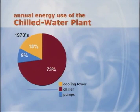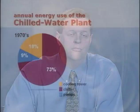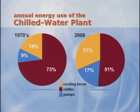remaining 30%. However, manufacturers of chillers have made and continue to make great progress in improving chiller efficiency. So much so that today pumps and cooling towers make up nearly half of the plant's annual energy use. So while using a high efficiency chiller still has a significant impact, this shift has created more opportunities to reduce overall plant energy use by examining the interaction between pumps, towers, and chillers.